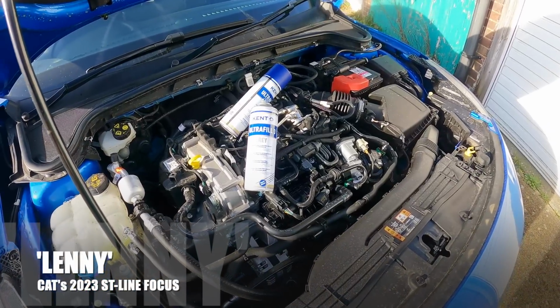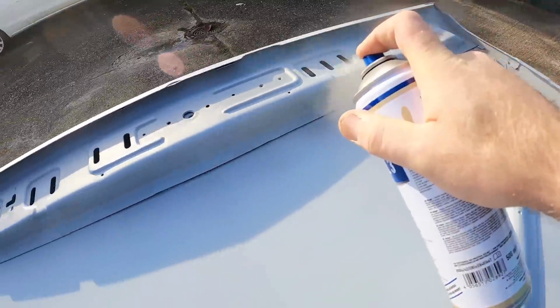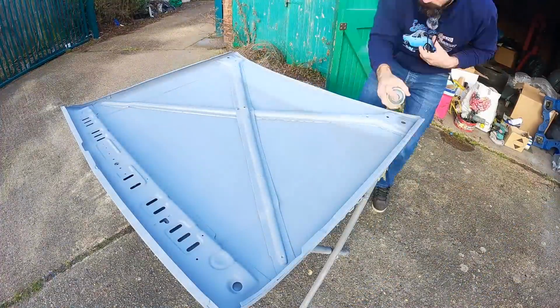Lenny's 3-cylinder turbo engine is pretty ugly, but it did warm up the primer pretty well. This bonnet will be getting plenty of coats of this high build primer so that I can then bury any imperfections that I found when I stripped it.